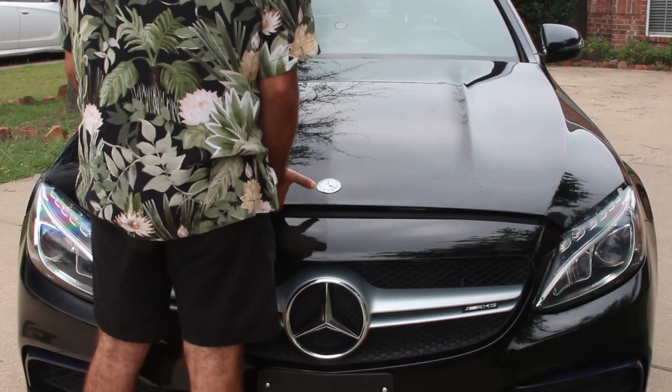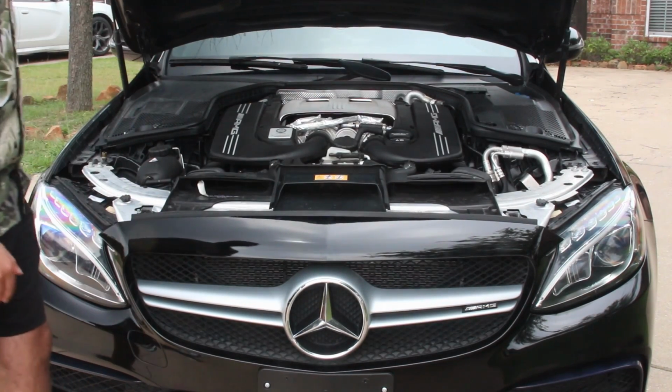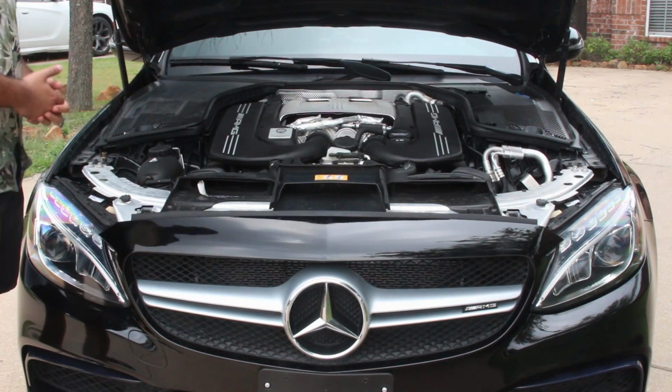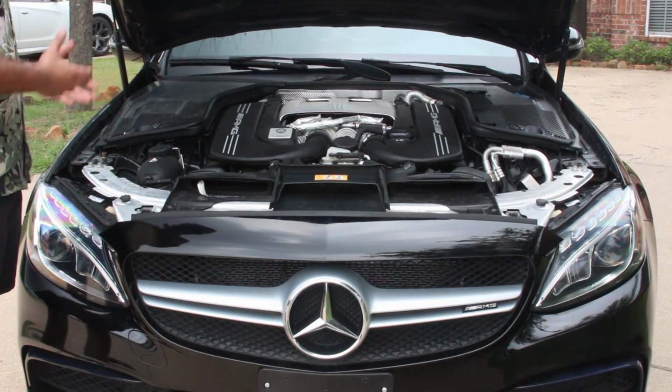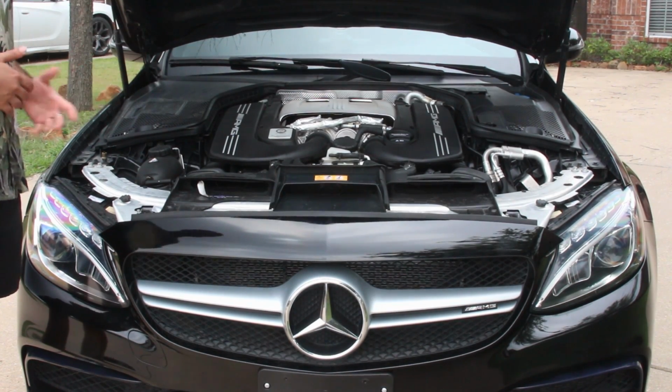So I keep talking about this V8 bi-turbo, so let's actually take a look at it. And voila, look at this thing. Hot V, twin turbo V8. This one is a 4-liter. It's a pretty small displacement V8. However, it packs a hell of a punch.